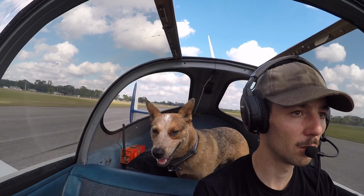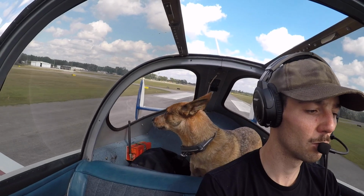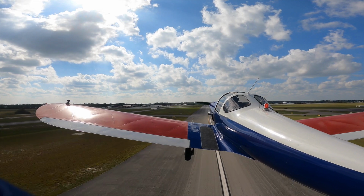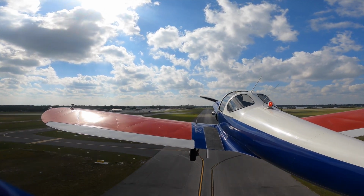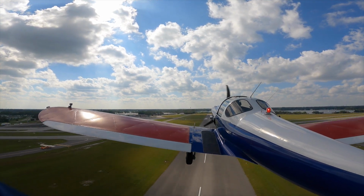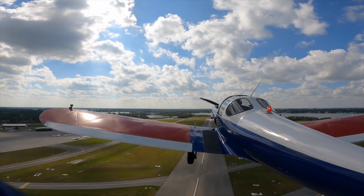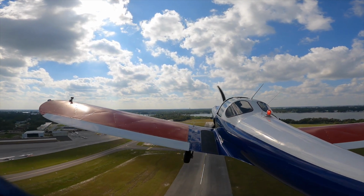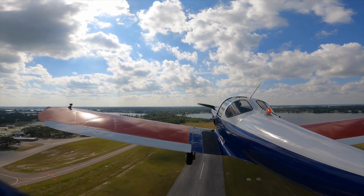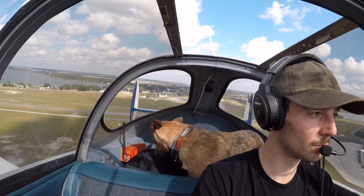Traffic, RV32 Delta Charlie is 10 miles to the northeast, inbound landing Winter Haven. Winter Haven traffic, RV6 turning final runway 23 Winter Haven. Winter Haven traffic, November 170 Alpha Tango on the crosswind, runway 23 Winter Haven for touch and goes. And Winter Haven, Cardinal P4273 is final 23 behind the RV. Spacing should be good, Jim.